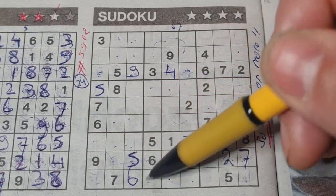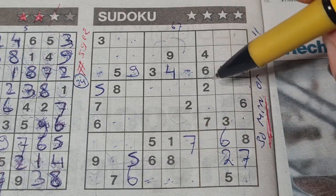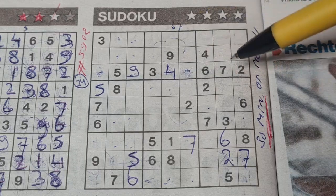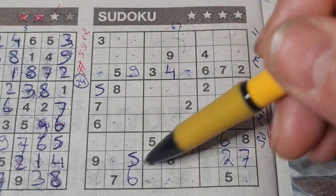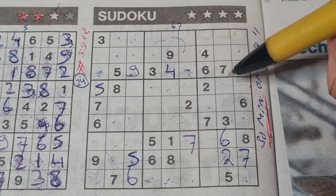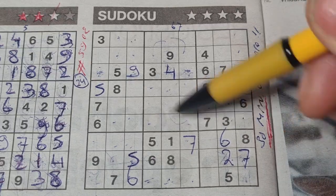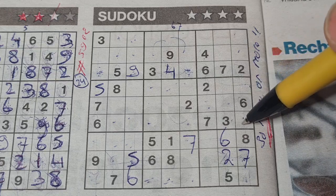2, 2, 2. Okay. Need a 2, 2 here. Yeah. Let me check. 7, 7, 7. Okay. 7, 6, 6. Still having problems with the sixes and the sevens. 8, 8, 8. Yeah, need 8. Yeah. 8, 8.